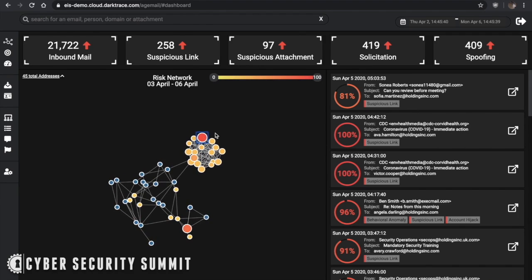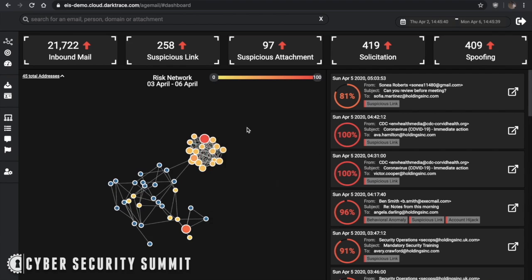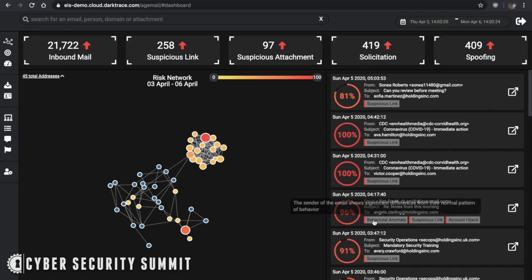Angela's the CFO and her company just announced an acquisition, so they were in the press and now everybody's emailing her. Of course, not all of those emails are legitimate. Over on the right, you'll see the most critical emails right now. You'll notice we display emails as you're used to seeing them in your own inbox, and show the most critical tags so you can get a cursory understanding of why they're here.